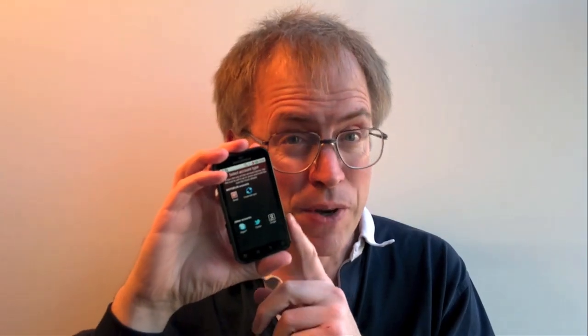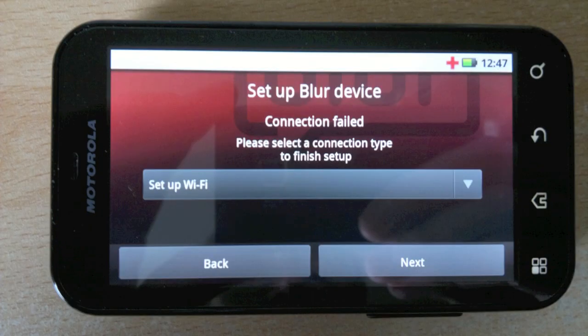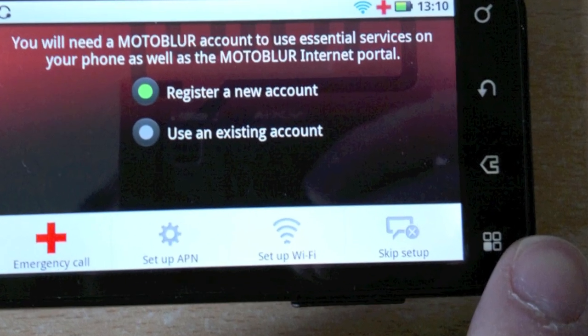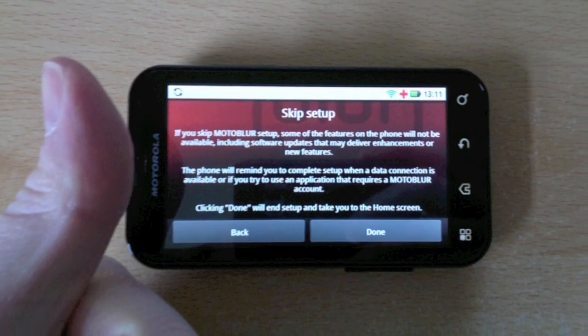However, thanks to a tip-off from viewer Jamie Holland, thanks Jamie, it turns out there's a trick to bypass Moto Blur, a workaround. Stepping through the setup process, when you get to the Moto Blur setup screen and are faced with two choices, don't choose either. Instead, press the menu icon and you'll see a little known skip setup option. Eureka! You then have to acknowledge a nanny state warning screen about not being able to use Motorola's fabulous blur screens, yada yada. And then you're back to the main Android home screen. Right, we're off and running.